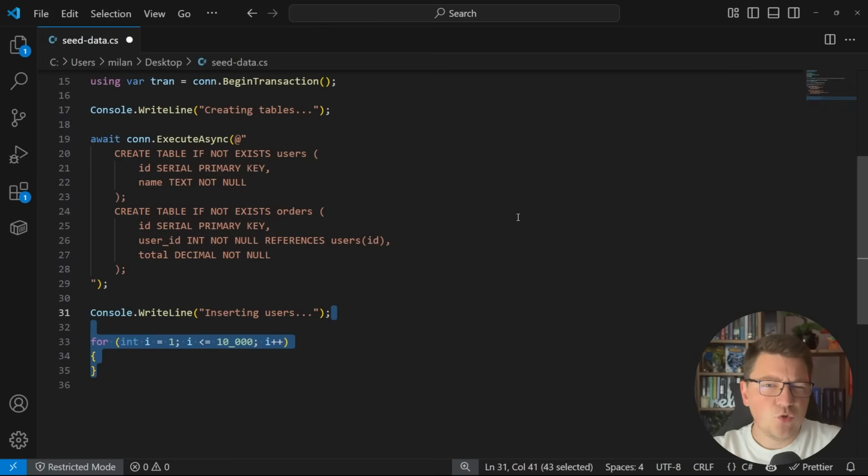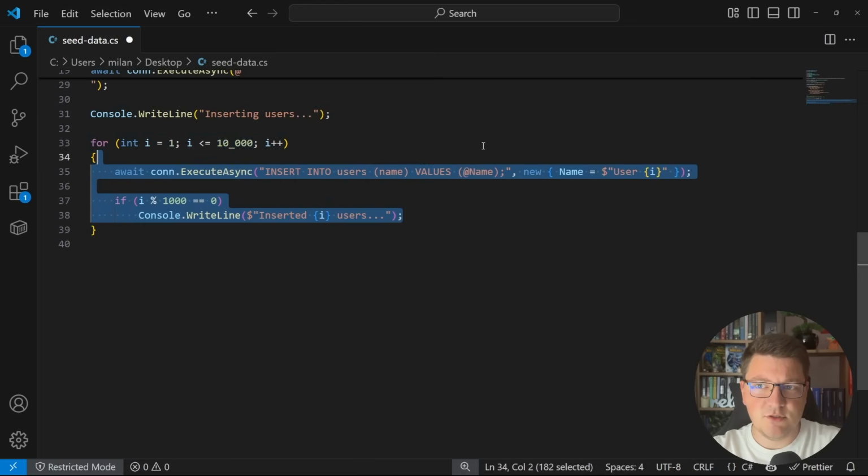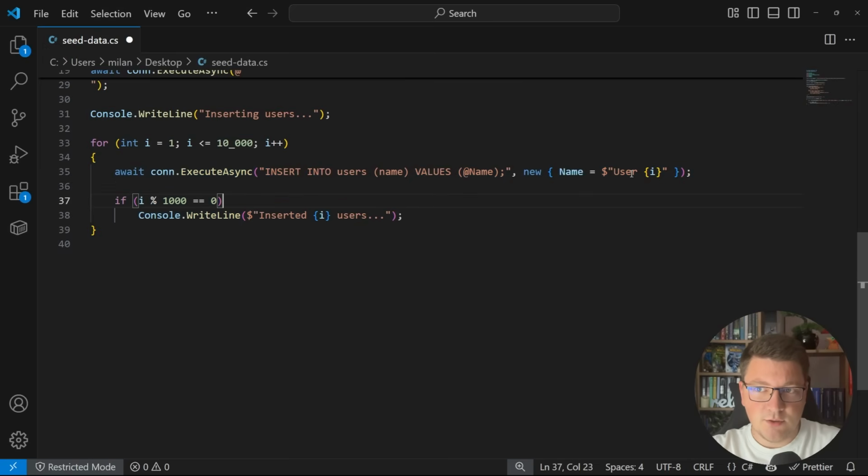Now don't pay too much attention to the code that's inside of the script. I just vibe coded this using ChatGPT to get something working quickly, but I think it's really awesome that we have this capability in C# now. So what I'm doing here is executing an insert statement with SQL. I'm inserting into the users table, specifying the name column and providing the name as a parameter. This is an extension method from Dapper, and I'm just giving the user a name, user, and then the index of the current user.